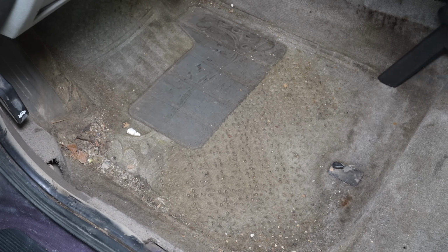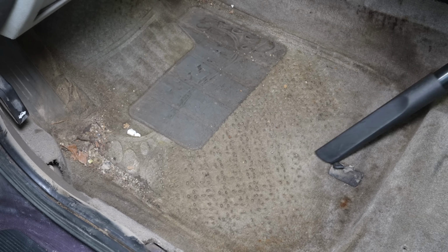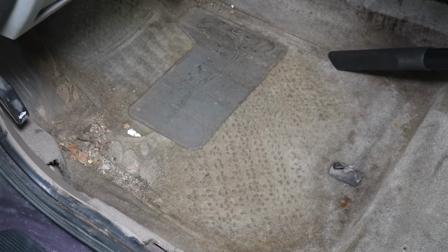Starting on the driver's footwell now, where the imprint of the rubber floor mat that was here is very firmly stuck in the carpet, and while that's not an uncommon thing to see, it usually is able to be vacuumed away, so the fact that this imprint isn't budging means the mat was likely sitting there unmoved for many, many years.